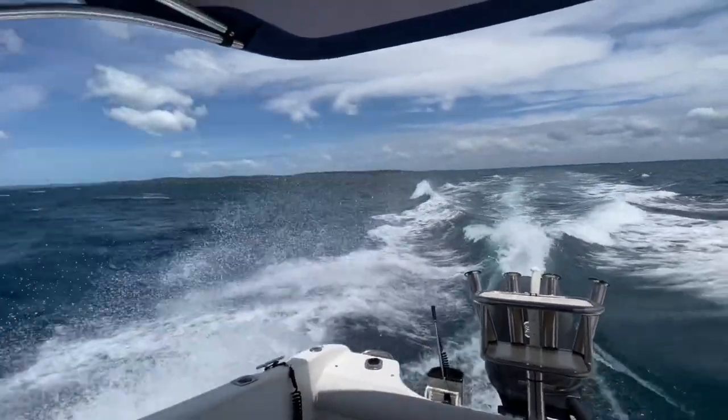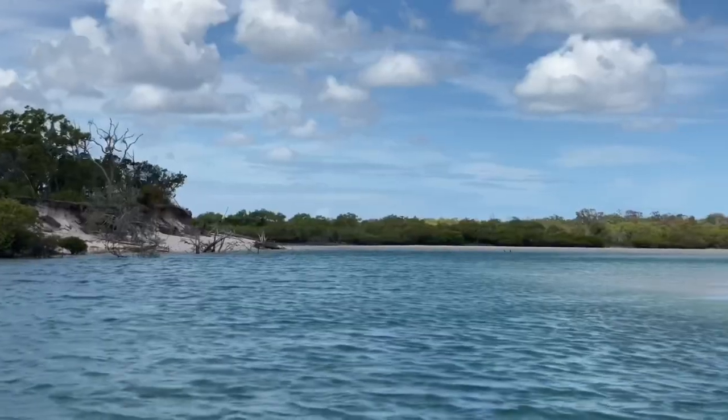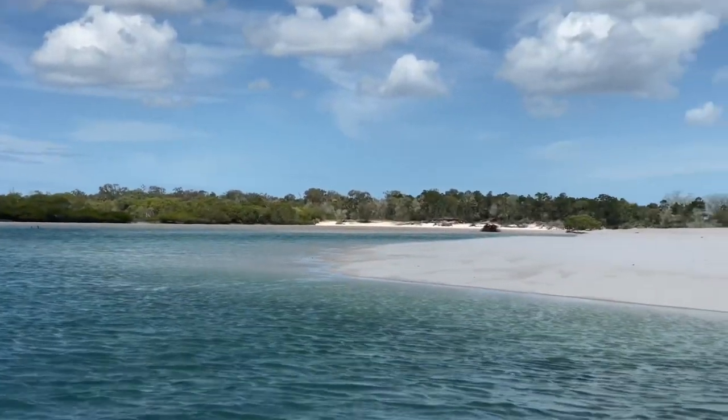Well, I've been looking forward to this trip for a long time. Fishing Hervey Bay on the inside of Fraser Island, chasing little black marlin.